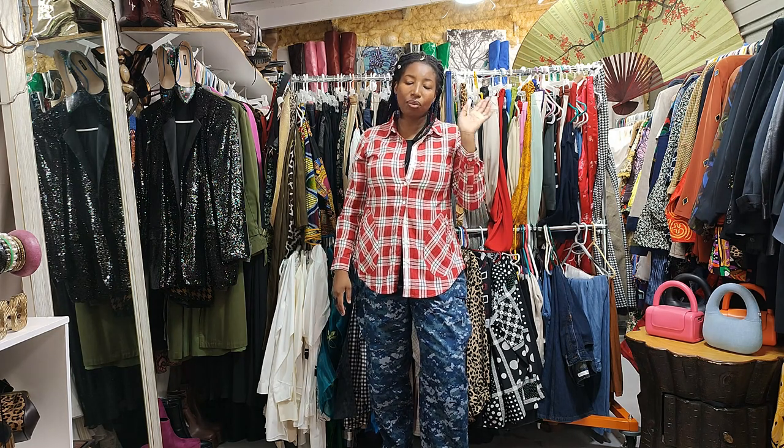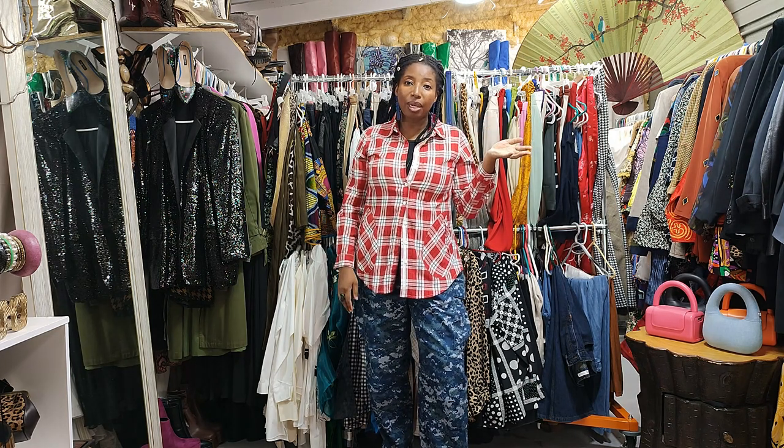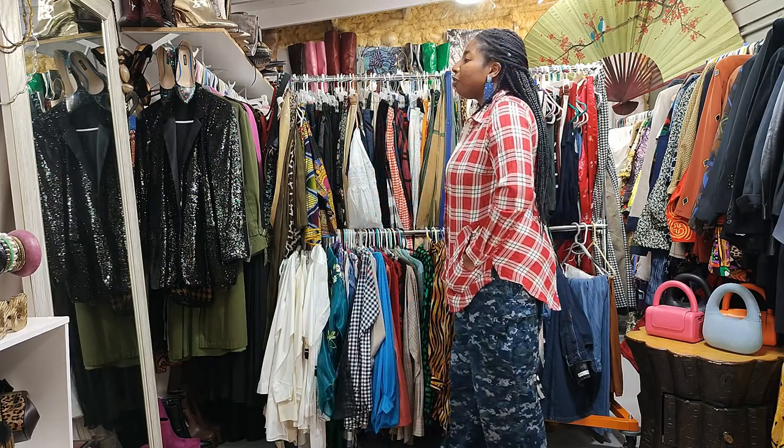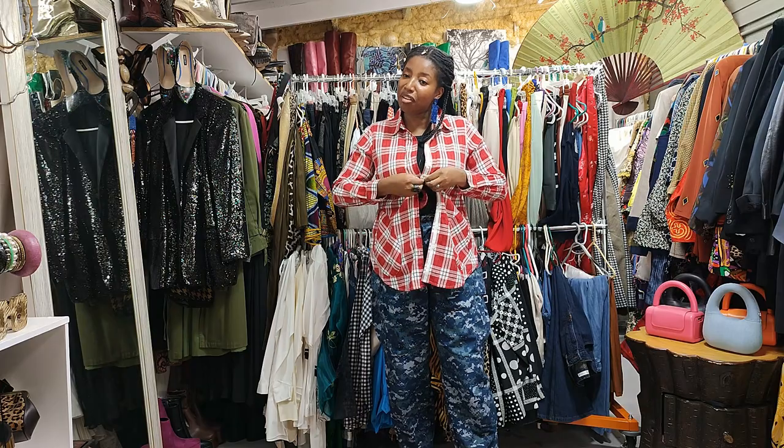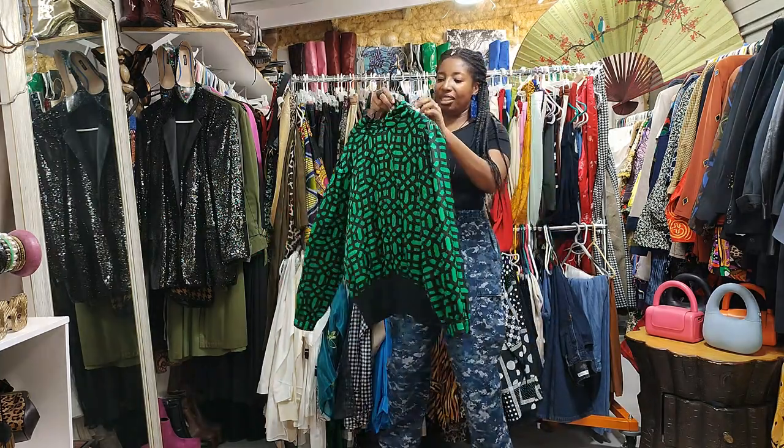You don't want to be looking like Will Smith in The Pursuit of Happyness with nothing, you know what I mean? So now people say, oh, it doesn't matter what you wear at the bottom. It does matter. You never know in life.